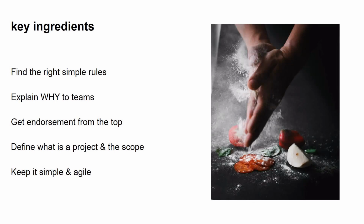It might not be the same for me or for you in your company, but it's very important to really define what a project is and what is the scope you want to look into. And finally, keep it simple and agile, meaning stay adaptable to changes that you want to make, to make this review as easy as possible for the project leaders that are answering the questions.